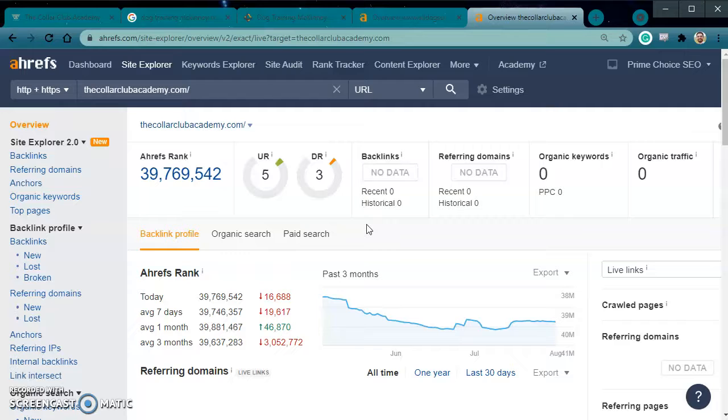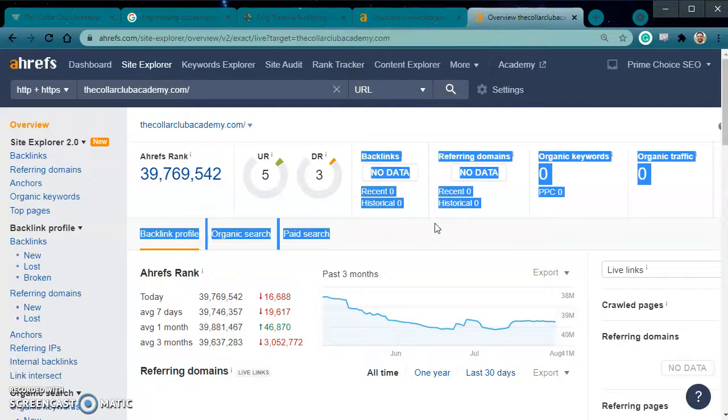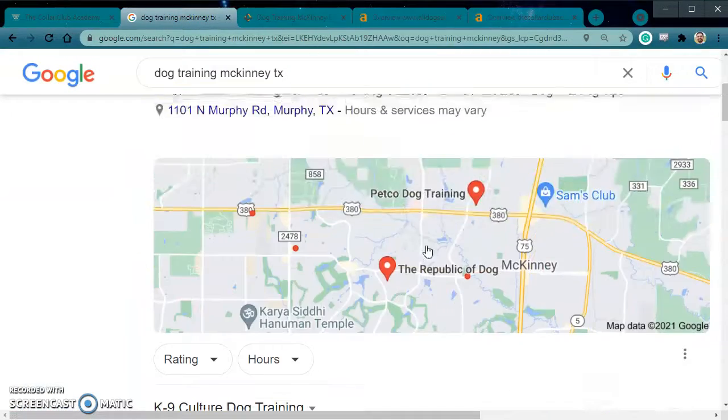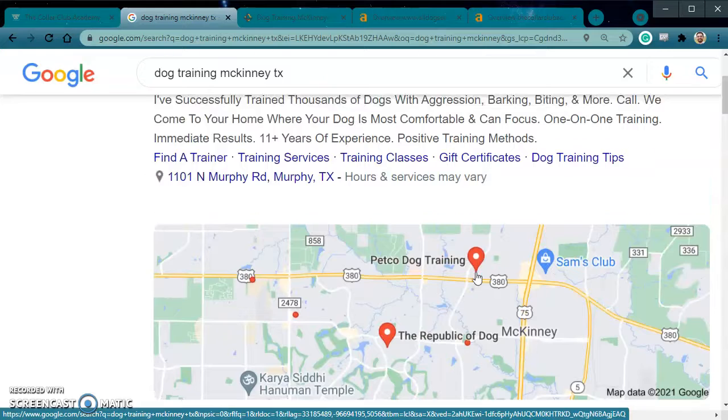The 3 things that I would recommend: get content on there and start ranking for specific keywords for your area that have volume behind them. Get some good quality backlinks to start growing this UR and DR. And if you don't already have your GMB set up, get that set up and start optimizing it to appear on the geographic locations near you.